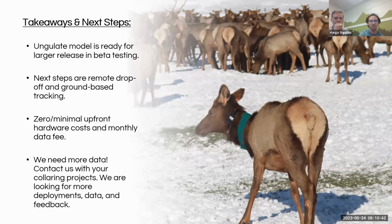And we're an early manufacturer on collars. And so what we've done to make our collars a little easier for researchers to consider for your projects is we're going through a model of zero or minimal upfront hardware costs and a monthly data fee. The advantage of this is that researchers have the confidence that they're not getting stuck with a huge upfront cost for a collar and then results that are disappointing to them. We think it's a more honest way. We charge you for the months that your collar does its job. In our beta test, we're charging $50 per month, but we're hopeful as we release this into a more formal open project that we'll be able to continue that.